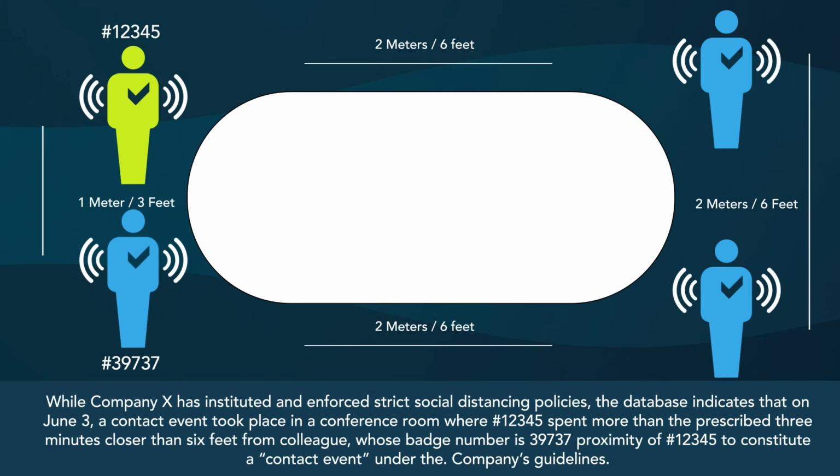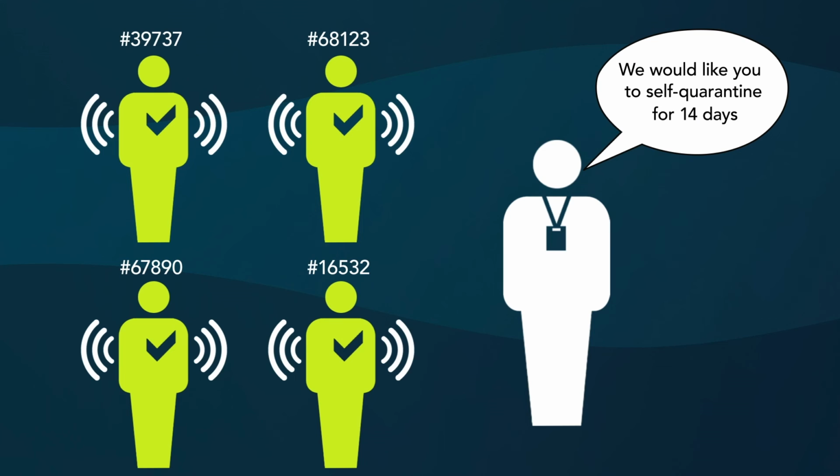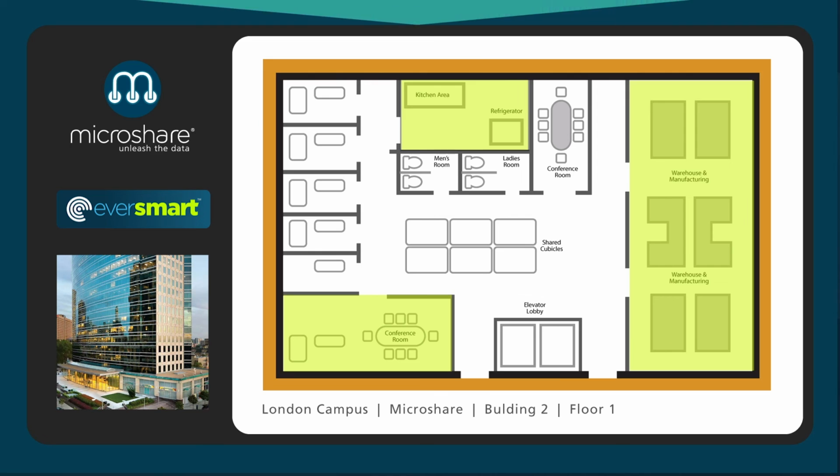In Conference Room A, a coworker, badge number 39737, was exposed. Once the Chief Wellness Officer realizes 4 employees have been exposed, their badge numbers are matched with names. Company X asks them to self-quarantine for 14 days. The data also indicates which rooms affected people occupied, and these rooms, and only these rooms, are designated for disinfection and deep cleaning, minimizing disruption.